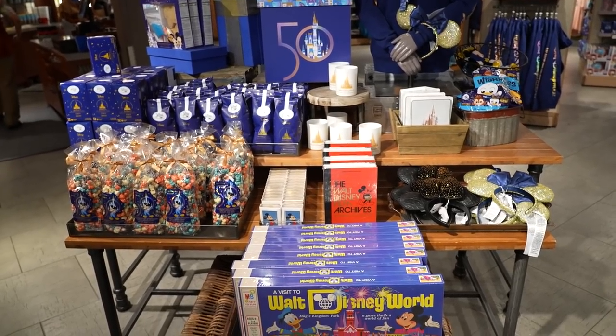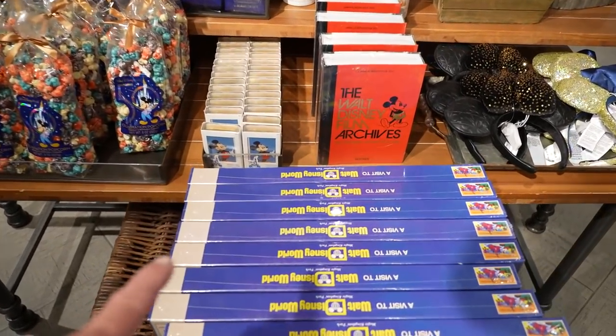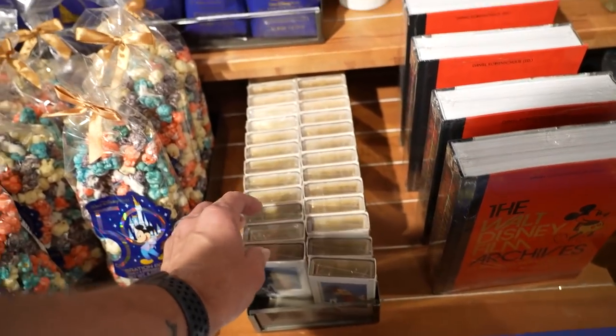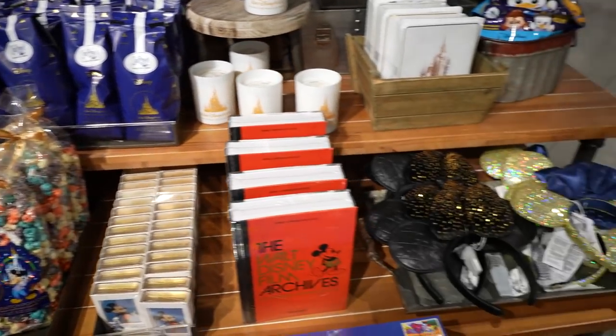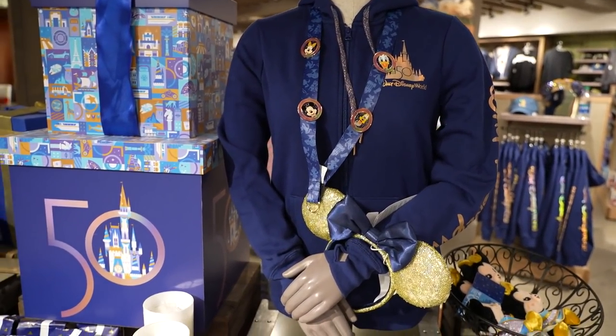They do have a little collection of some stuff for the 50th, like this board game down here is from the Vault collection. Same thing with these playing cards. But then they have like the 50th Joffrey's blend, they got some 50th popcorn, these 50th ear headbands, and then 50th sweatshirts too, hoodies, and candles.